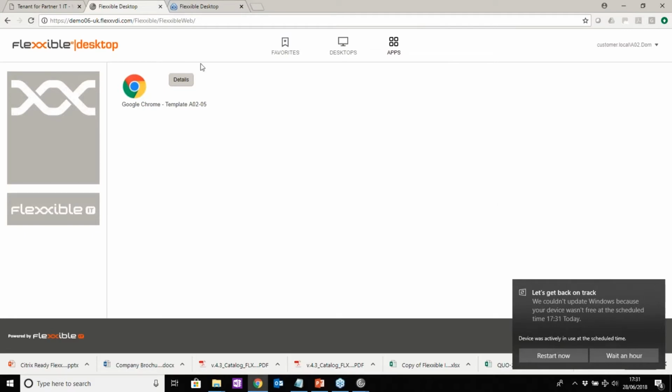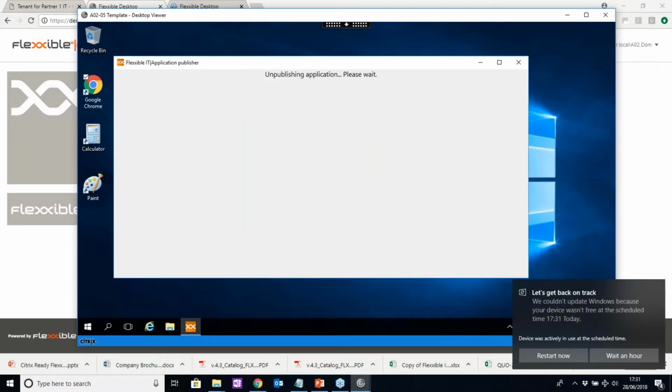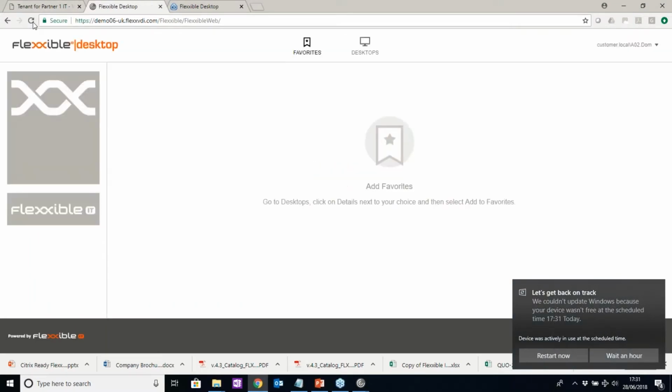As I say, similarly, if I come back to my template itself and I just want to remove that application, I simply click on it, remove, a couple of clicks, and that again all happened seamlessly for me in the background, very rapidly, very simply, and again without requiring any level really of virtualization skills that might be costly to your organization. So once again, come back to this storefront, and that's now been removed.